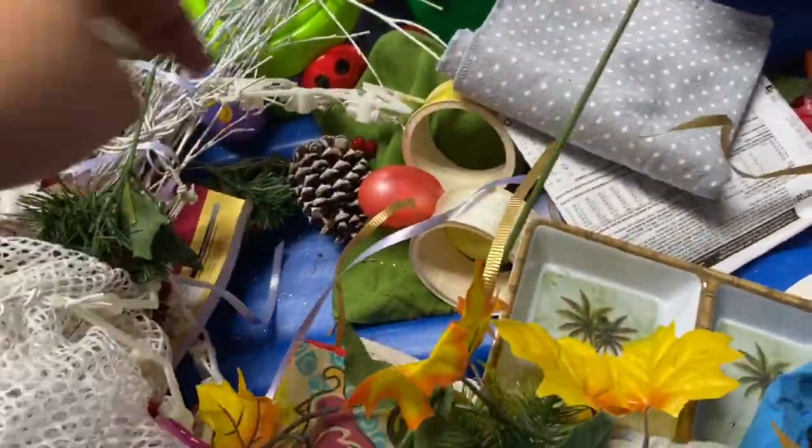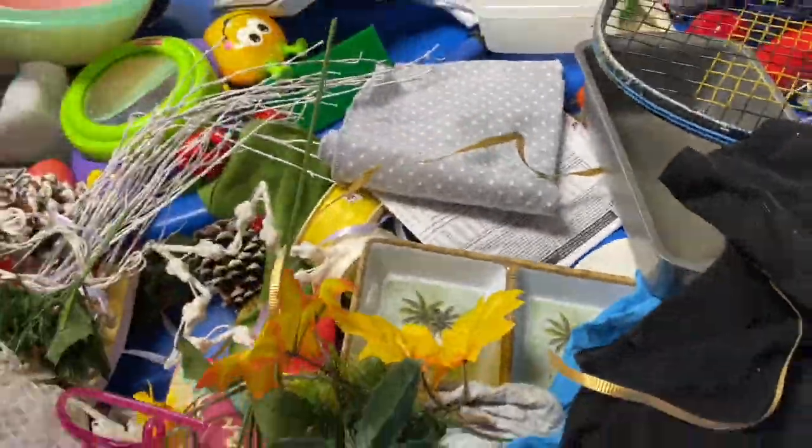And after I found those, I was like, what else is in here? But then you kind of feel like, wow, nothing else matters because I just found such an amazing thing.